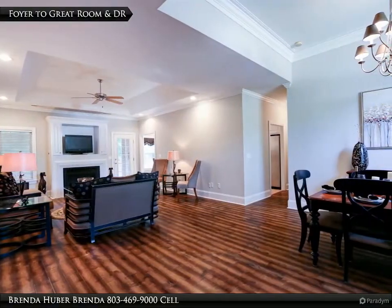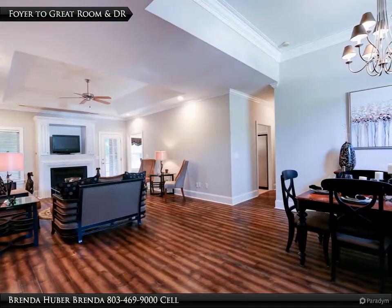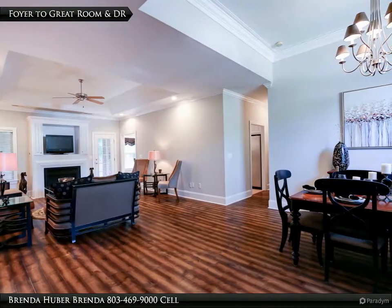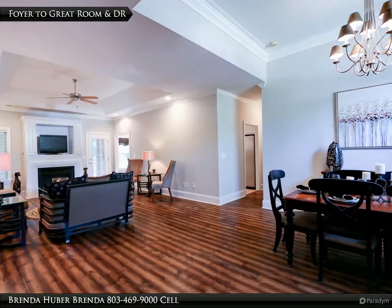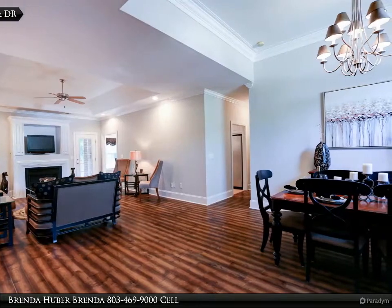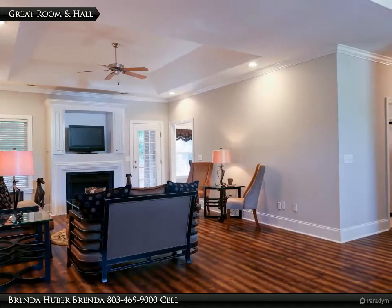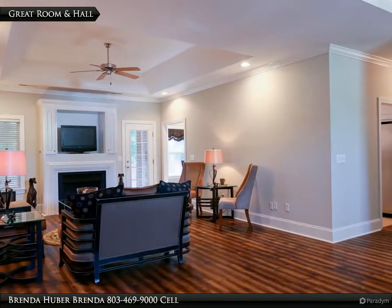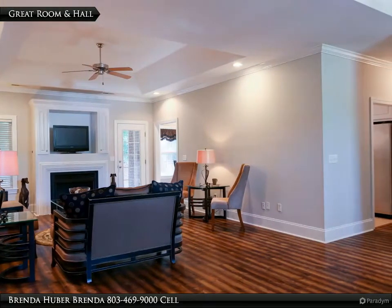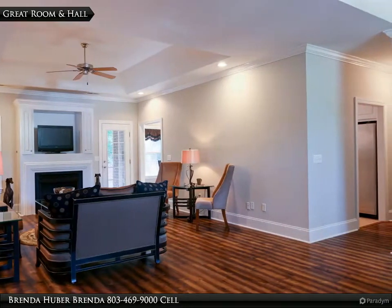The foyer, great room, and dining room greet you upon entering the front door of this beautiful home. All new paint and new engineered hardwood floors in the foyer, dining room, great room, and halls. The great room offers a tray ceiling with a ceiling fan, a gas fireplace, engineered hardwood floors, and measures 18.2 by 14.10.